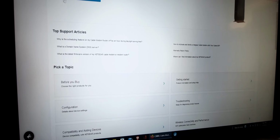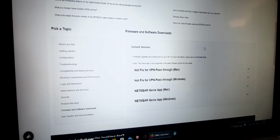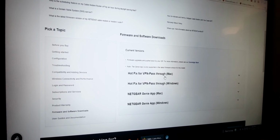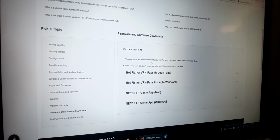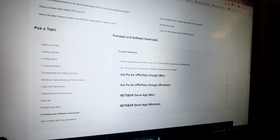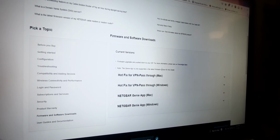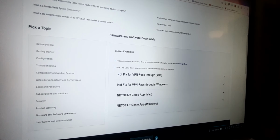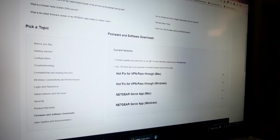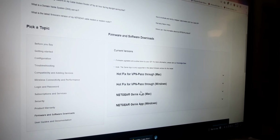Download. Wait, so they don't even have firmware. They only have hotfixes for VPN passthrough on Mac, and all those are software. Firmware upgrades are pushed down by your ISP. For more information, please see our knowledge base. So yeah, that's why I hate them. At one point I called them and they were trying to charge me $60 or $70 for support. I was trying to get a firmware update through them, but then someone told me that they don't push the firmware update. They push it down to the ISP, and the ISP pushes it out to us as customers.